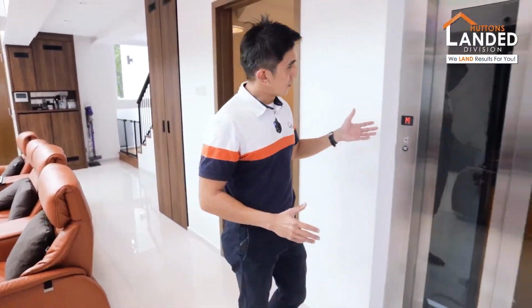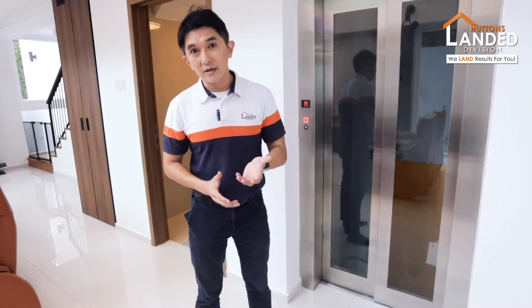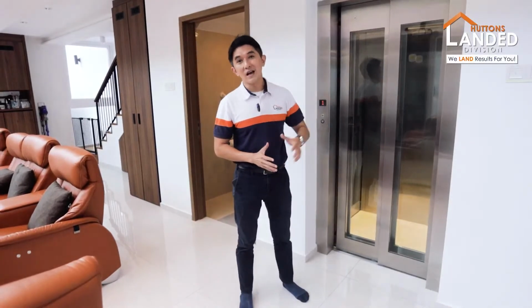Next, we come to a very important feature, which is the lift. Right, later I'll show you more about the lift. I think having a lift in a house, especially a rebuilt house, a resale house, is very, very rare. This lift is unique. It actually holds up to 340 kg and 5%. It goes all the way up, services every floor.